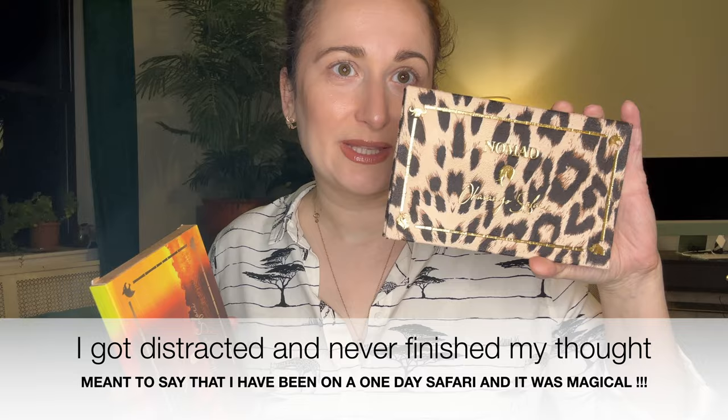This is what the palette looks like. This is the outer packaging. Both are absolutely stunning, although I'll be honest, I am not an animal print sort of person. I love animal print in the wild. So I love leopards and all things wildcats.